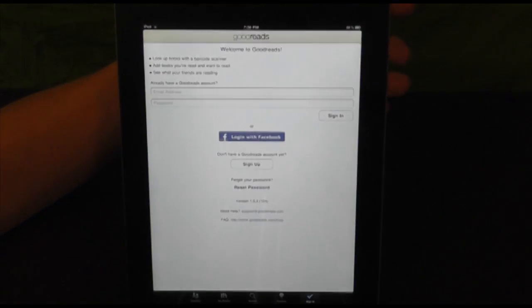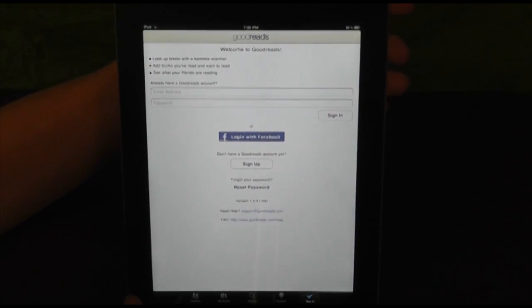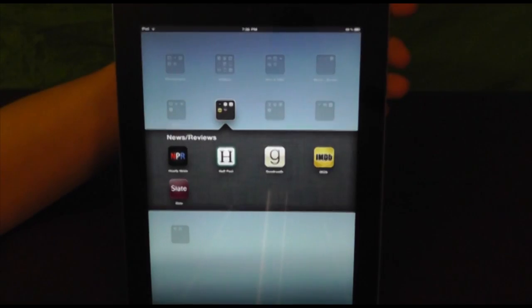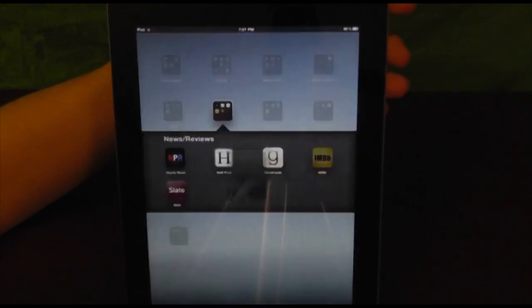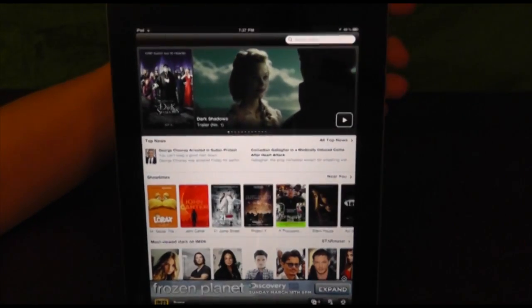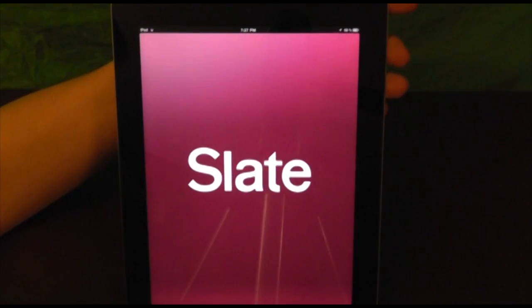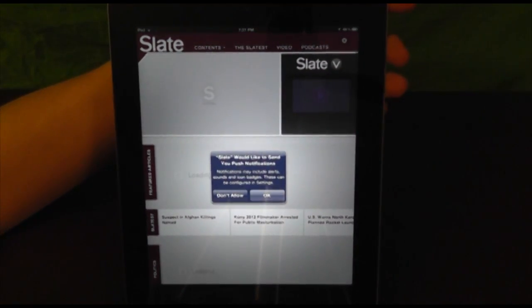Goodreads. You're looking for what the best books are in your iBooks or Amazon books. You'll be able to log into Goodreads and be able to look at all the reviews for your favorite books. IMDb is pretty much the same thing, but reviews for all the movies that you're going to want to get. There is Slate, which is news as well. So yeah.